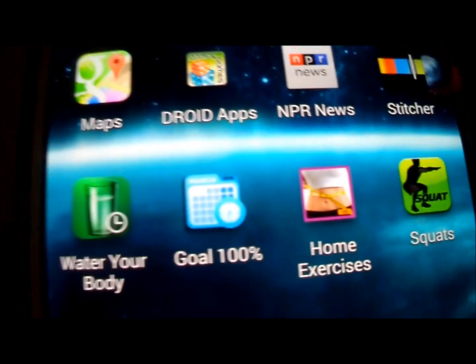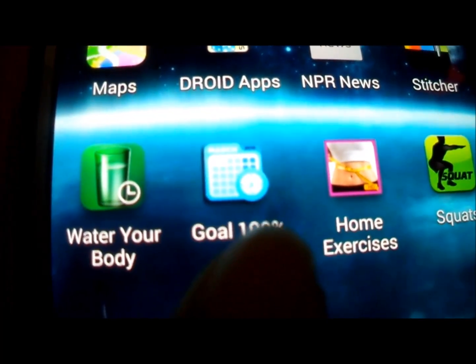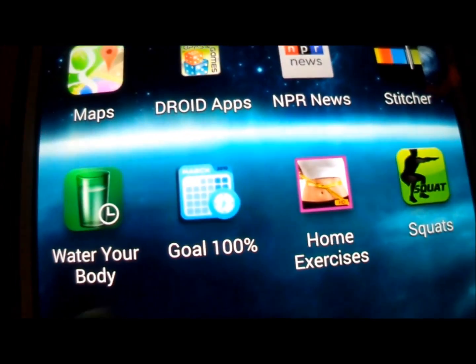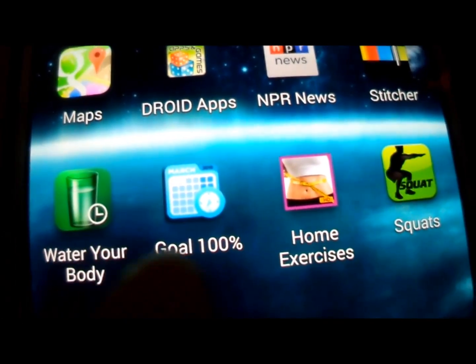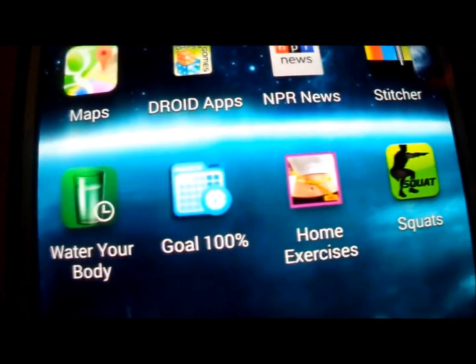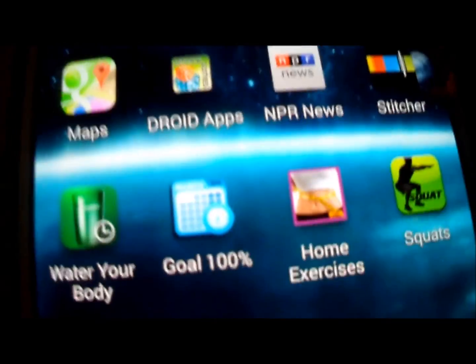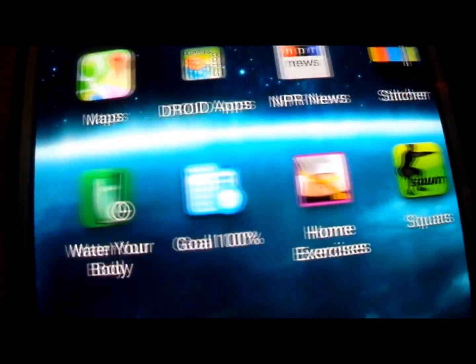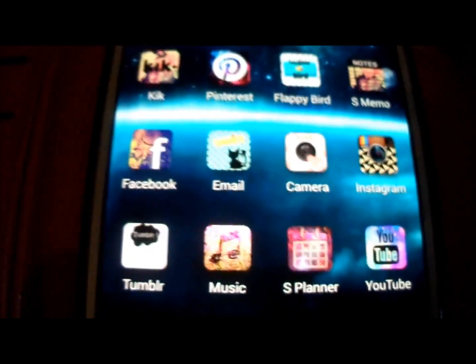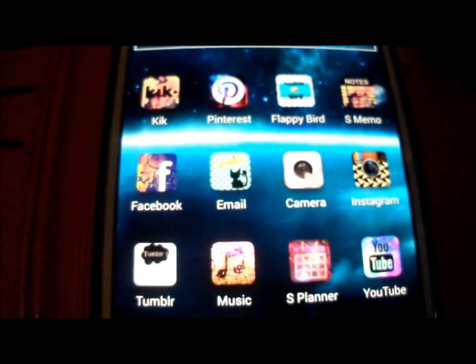Then all of this is like exercising stuff, and this is like goals that I need to do to exercise, home exercises and squats, and so I barely use this because I use that one a lot, but I barely use these exercises because I am not the healthiest person in the world, but I try to, and so yeah, that's what I have there. So once again, icon changer to change your apps. And that is what I have on my phone, guys. It's not that interesting.